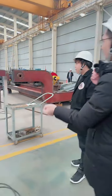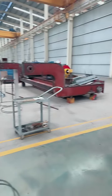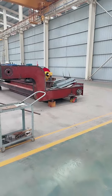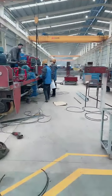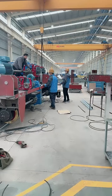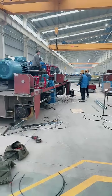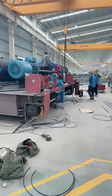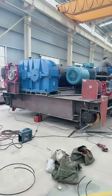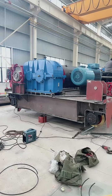Yes, and you can see this is also a special design. This is the separate part. This is the aux part, and this is the main part. So this is also a special design for our customers. I can see this is only 32-ton capacity. Yes, to be honest, according to the standard, this is not a very big capacity. Why is this trolley so huge? Even I think maybe it's even bigger than that one.